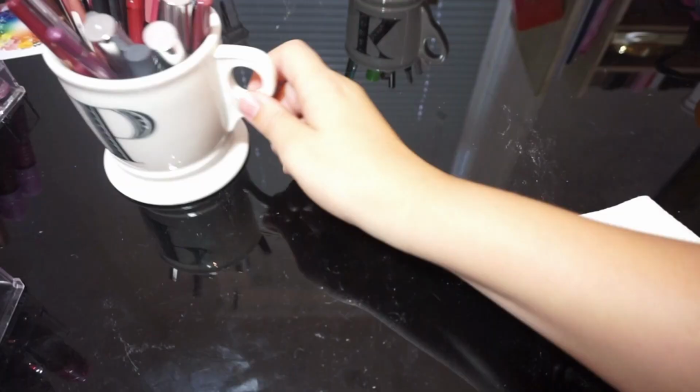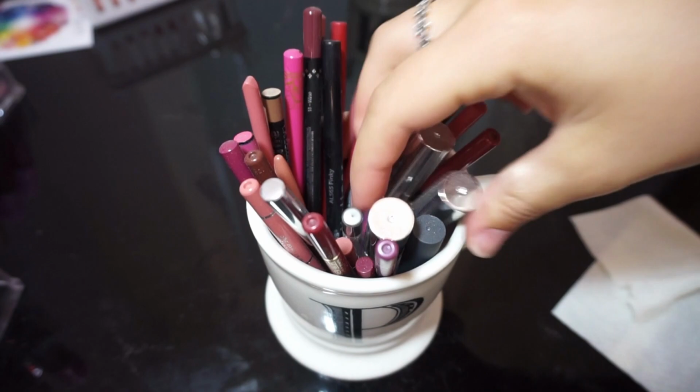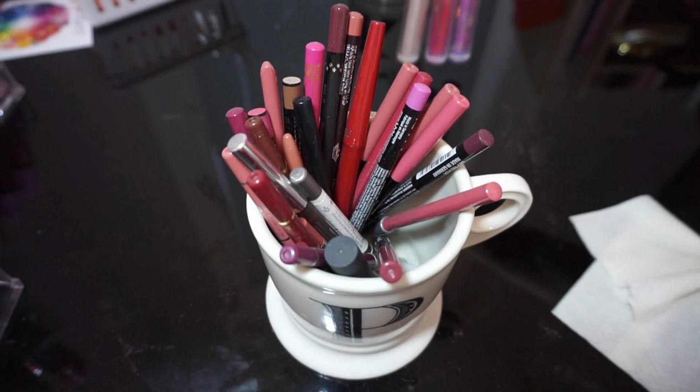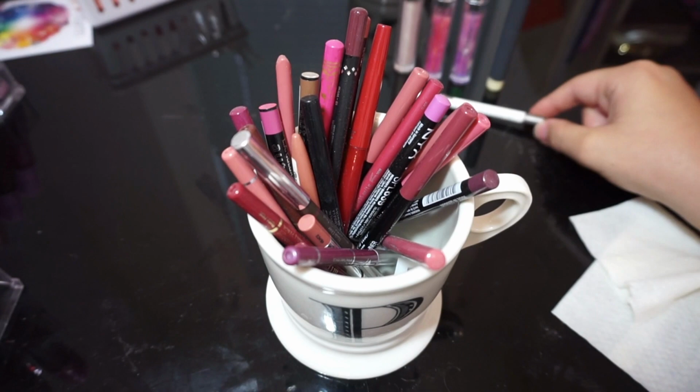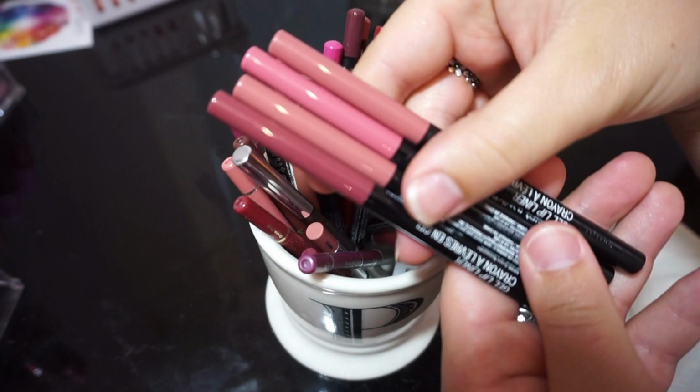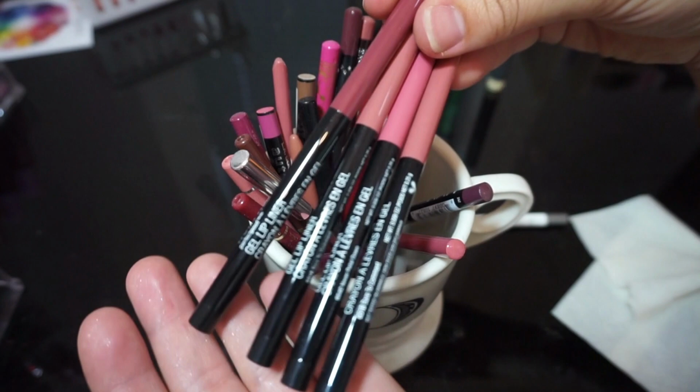Okay, and now we have got lip products. So let's see. I've got a couple of lip glosses from Bare Minerals that I'm going to keep for sure. I love those. This is a lip liner from Bite, a clear one that I'm going to keep. I have a clear one from Urban Decay that I'm going to keep. These Wet n Wild ones I absolutely love. I'm keeping all of these. These are the gel lip liners. I don't know if they still have these or not. I think I got all of these on clearance, but I'm not 100% sure on that.